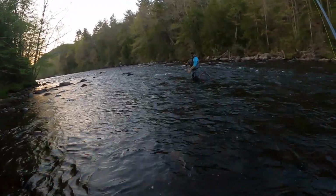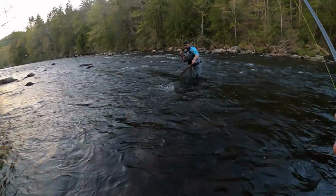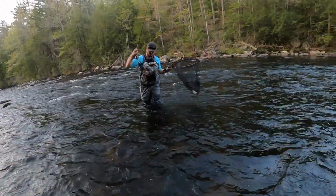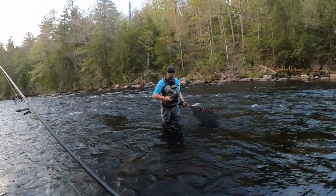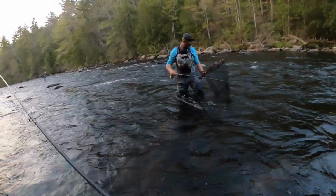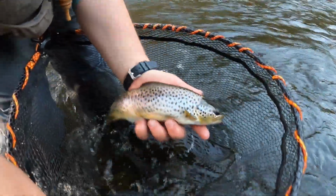I'm gonna switch rods and go get that one that's rising. Brown trout? Yep. Cool. It's wild. What'd it eat? Well, you knew to keep it on for a reason. Oh yeah, nice one. You can let him go whenever you're ready.